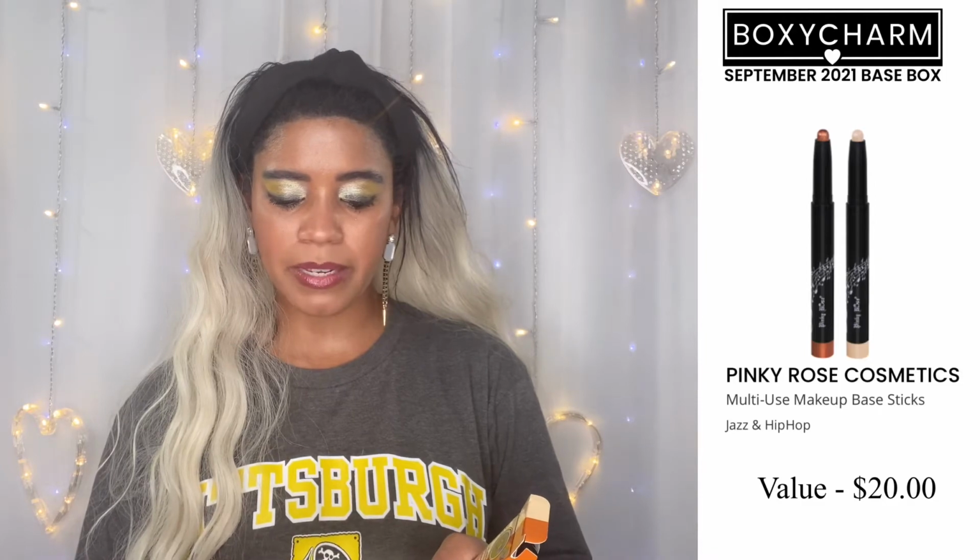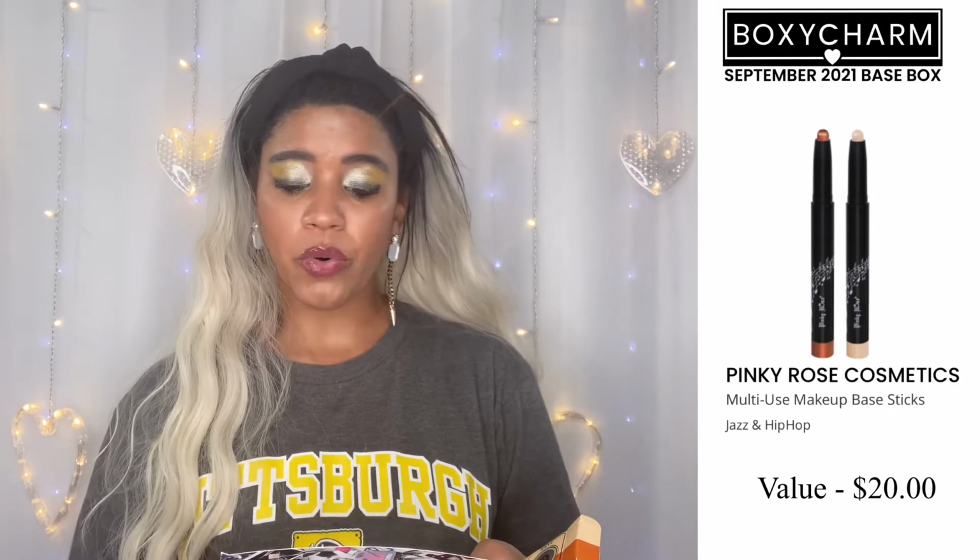All right, so what are you supposed to use this stuff for? Is it supposed to be a contour or some kind of stuff? I'll be honest with you, I have no idea. Let's see here. Pinky Rose Cosmetics multi-use makeup sticks. A cream-based multi-use makeup stick that can be used on the eyelids as an eyeshadow. That's what I was thinking. Or primer to your eyeshadow. Okay. Can also be used on the bottom lash line, waterline, brow bone, or lips.